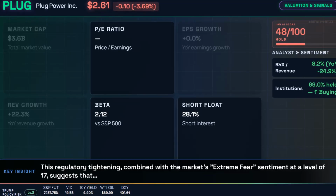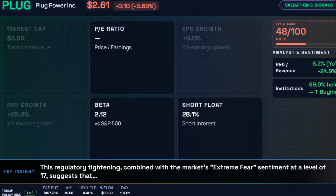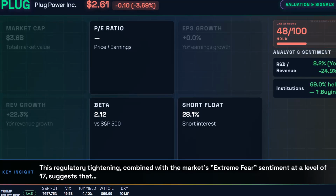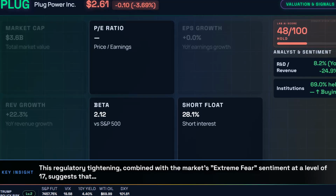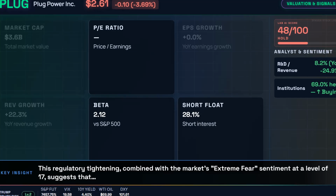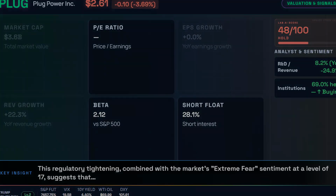This regulatory tightening, combined with the market's extreme fear sentiment at a level of 17, suggests that capital is fleeing high-risk industrials for the safety of defense stocks. Plug is not just fighting physics. It is fighting a geopolitical pivot toward isolationism.